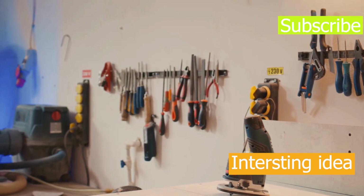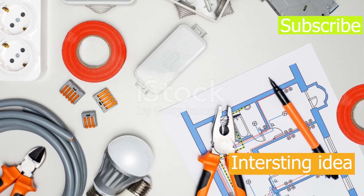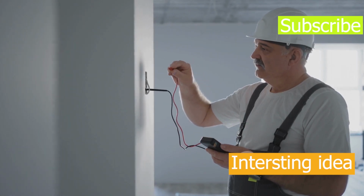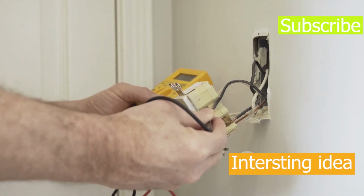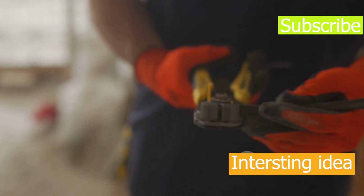Section 5. Your toolkit. Essential tools for electrical work. Having the right tools is essential for any electrical project. Here are a few must-haves. First, a voltage tester. This tool checks for the presence of live electricity. Next, wire strippers. These remove the insulation from wires, exposing the conductor for connections.